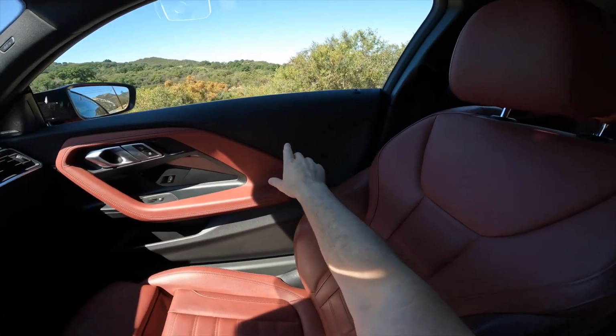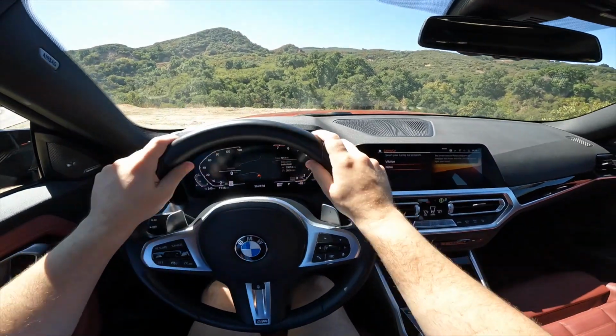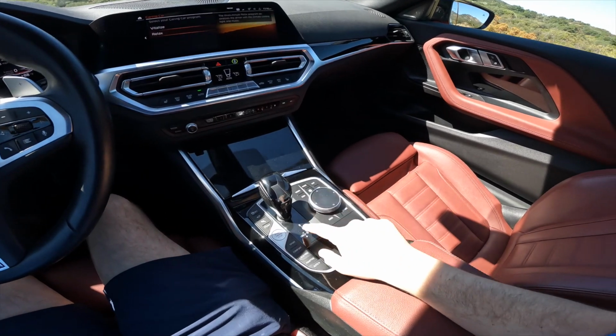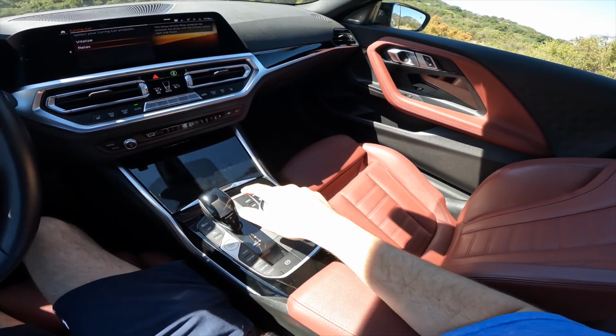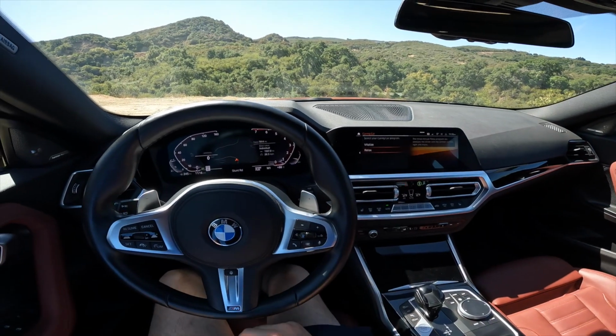Another thing I like about the interior is these little diamond patterns in the door cards themselves. It's subtle, but I like the way they look. Now, put the car in drive, go ahead and pull the lever down. We're gonna put it over one into manual/sport. If I pull the right paddle, it'll put us into manual mode.